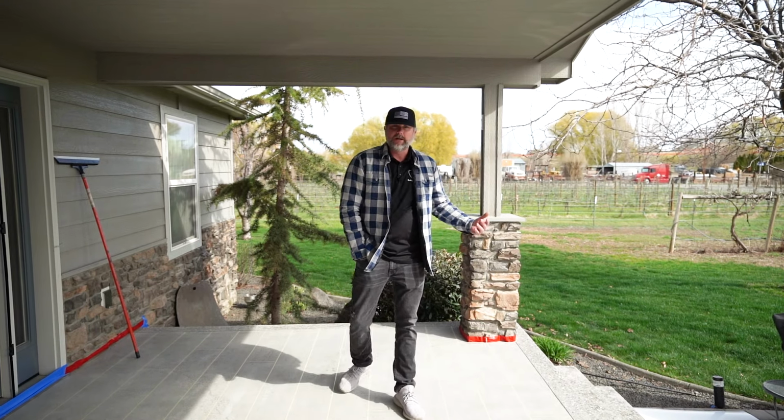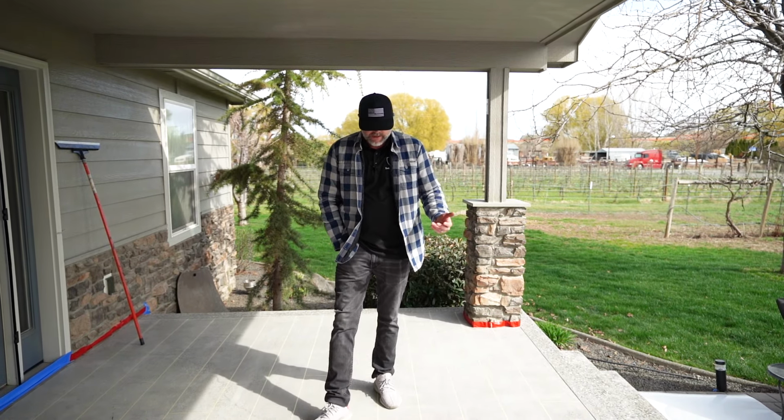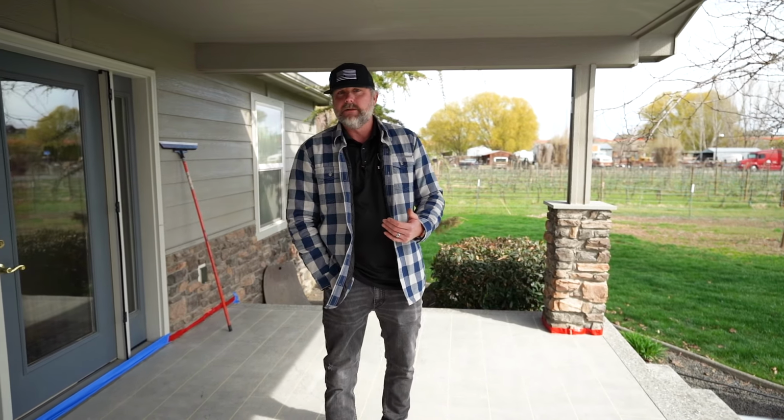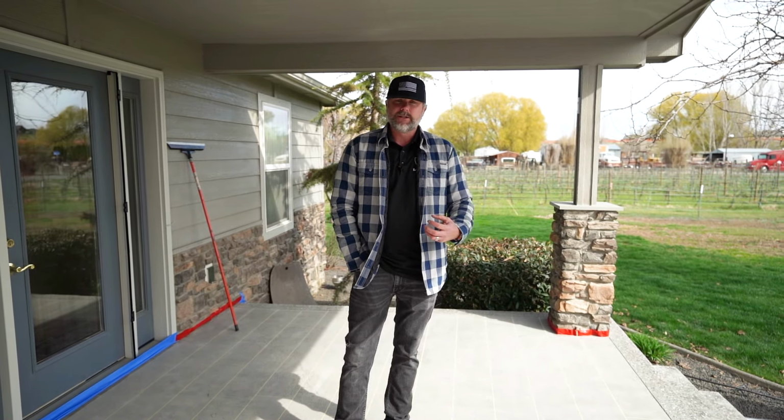And then pressure washed. And when you're pressure washing after grinding, you want to make sure you hold that wand close. If you have a bigger area, maybe use a surface cleaner that attaches to the pressure washer. You can cover more square footage.